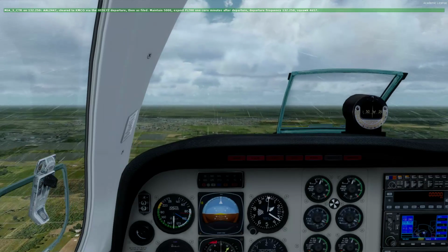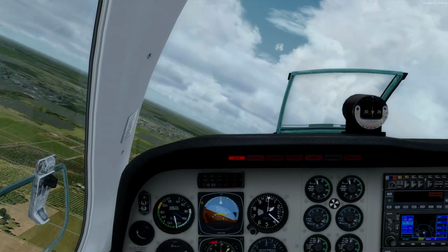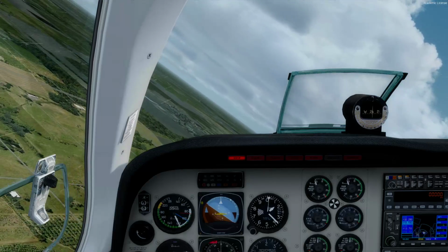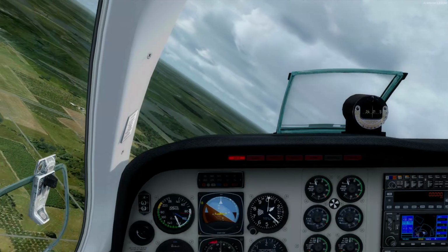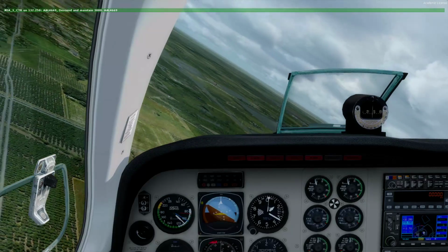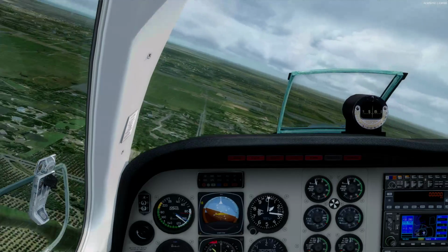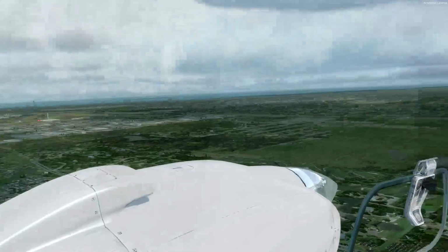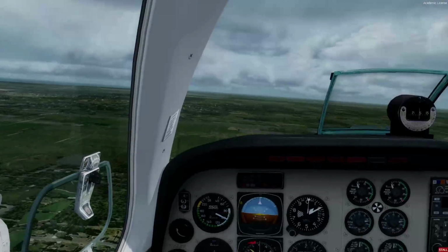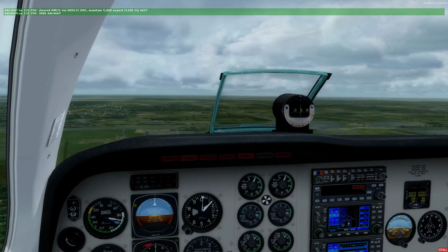492 Echo Victor, join left base right now. Reduce your final approach speed. Left base, reduce final approach speed, 2 Echo Victor. 517 Charlie, expect ILS runway 30. Correction, ILS runway 12 at Opa-locka. ILS 12, 517 Charlie.